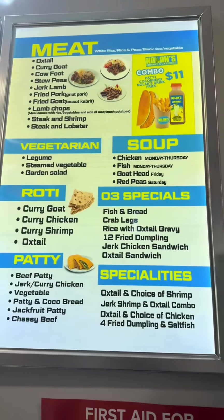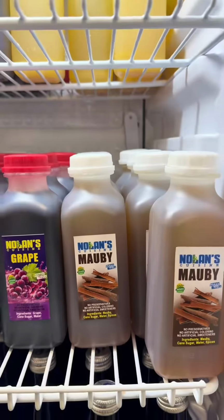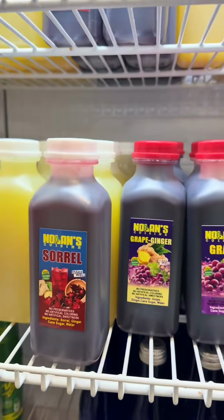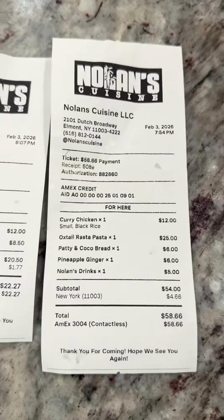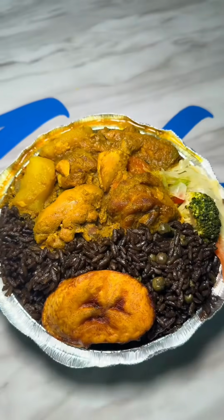Now, there are a lot of menu options, including a Caribbean-style Chipotle bowl. And in addition to the food, they have so many different Caribbean drink and dessert options. It was really difficult to determine what menu items I wanted to order. But alas, I figured it out. First up was the black rice, curry chicken, plantain, and veg.